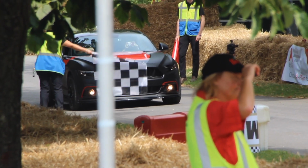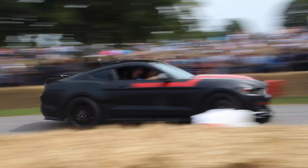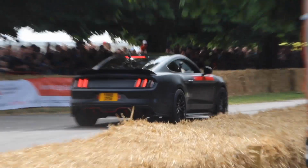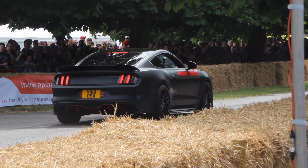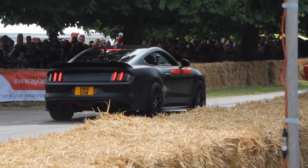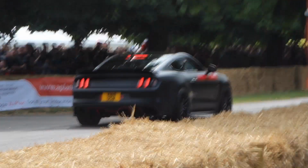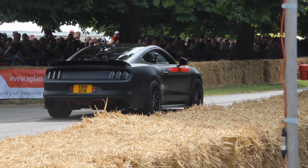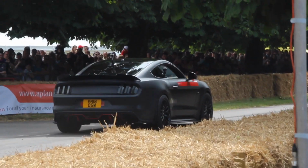To come in right hand drive, 5 litre V8. Hard on the brakes. I think he's just about done it. That one's got 510 brake horsepower. We've had quite a few mods on that. We've got a competition axle back exhaust, which gets through. It's going to do a cheeky burnout, isn't it? Is he just toying with us?